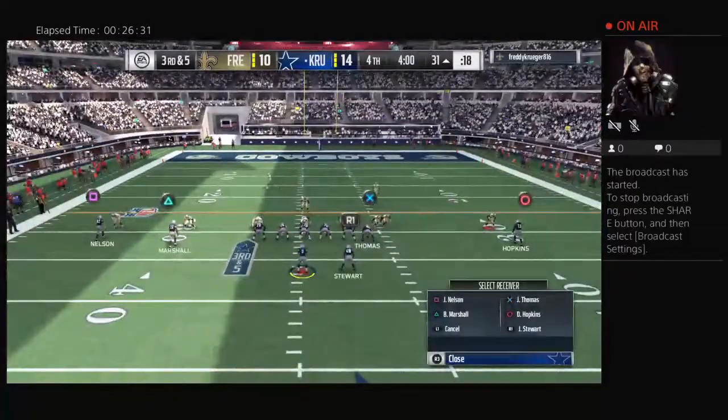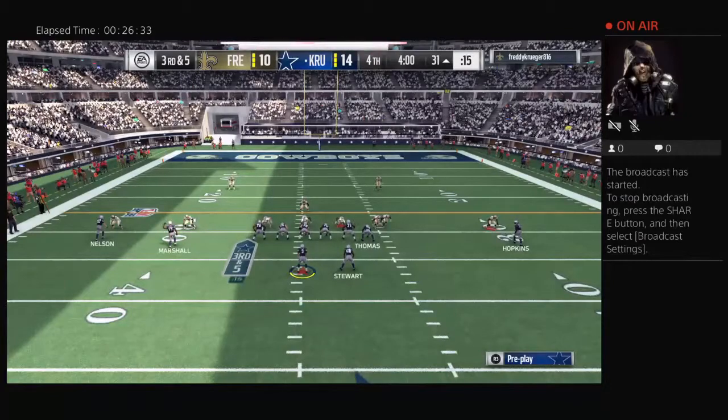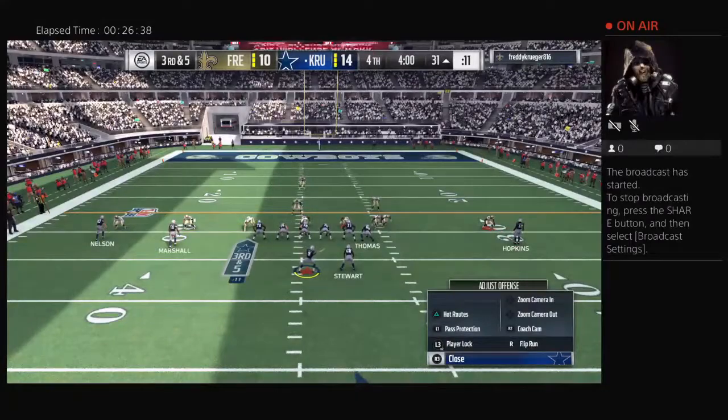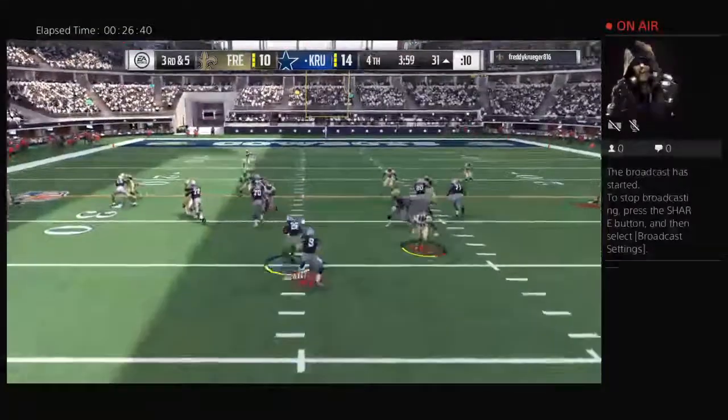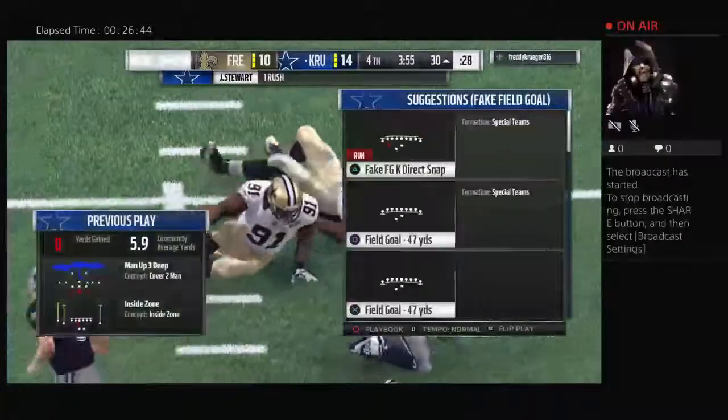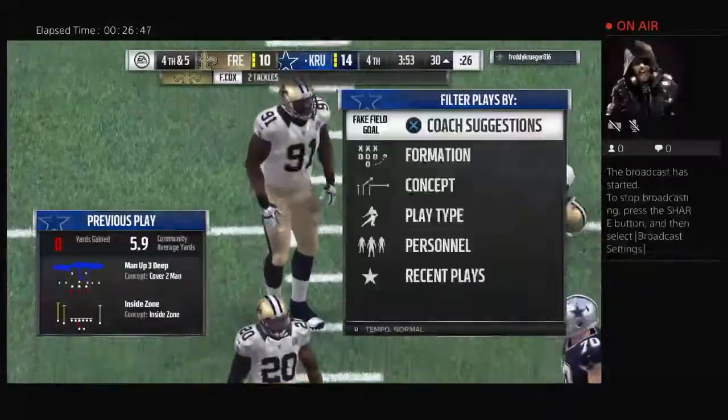And on the outside, they're playing press coverage. Here comes the D swarming to the line. Hey, go here! Sack! They stay on the ground. This time it's Stewart. No gain there on the play, and that's going to leave them with a 4th down.